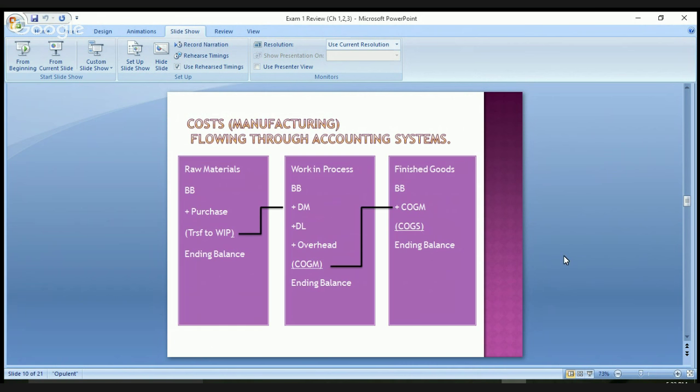Now, this is the part where we had a couple of assignments in regards to determining the different costs of goods manufactured and cost of goods sold, and they're giving us some of this information. So remember, you need to know this and how to figure out the balances. I do T accounts, or you can use these formulas, and you can do it both ways. For raw materials, you have your beginning balance plus your purchases minus your transfer to work in process equals the ending balance. The work in process equals the beginning balance plus your direct materials plus your labor plus your overhead minus your cost of goods manufactured, which gives me your ending balance. And in your finished goods, you have your beginning balance plus your cost of goods manufactured minus your cost of goods sold, and that equals your ending balance.